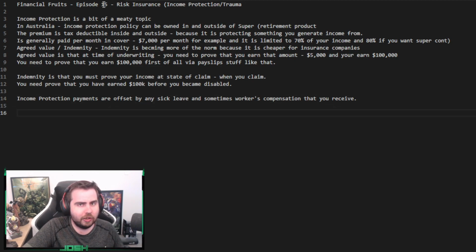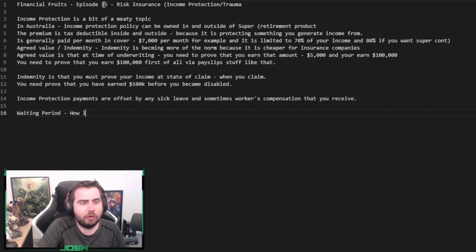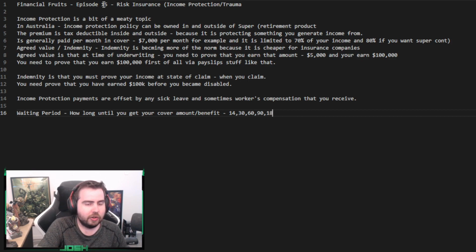So we've gone through income protection as a cover amount, which is roughly 70% of your income, 80% if you want super. We've gone through the policies of agreed value and indemnity. Now I'm going to go through the intricacies of it, called a waiting period. The waiting period for income protection is how long until you get your cover amount or benefit. Generally they can be 14 days, 30 days, 60, 90, 180, 365, and 2 years, okay? So that's the general waiting periods.